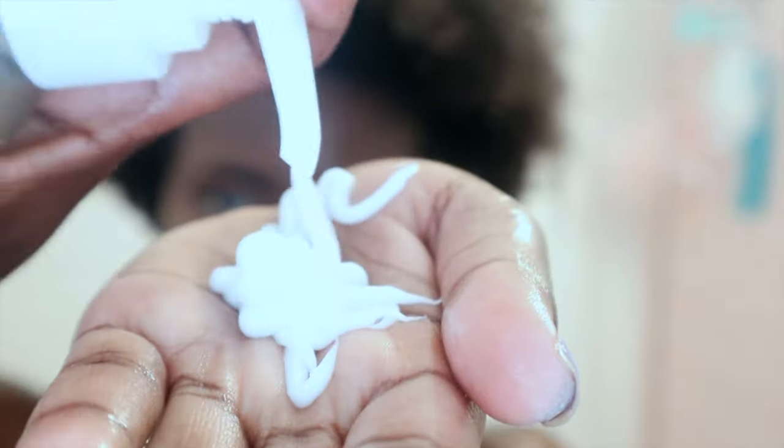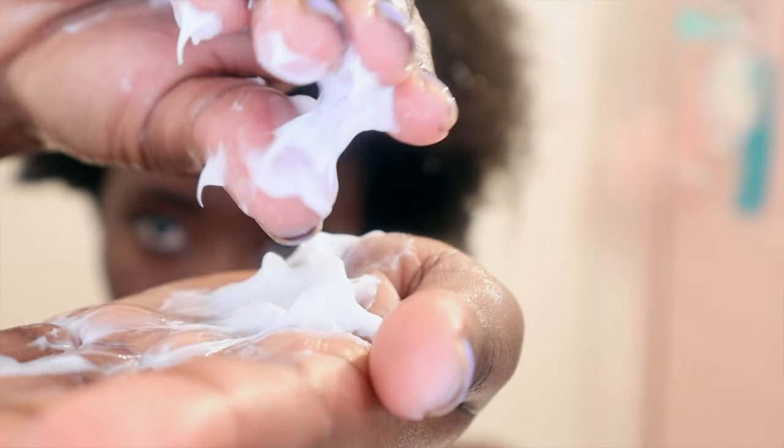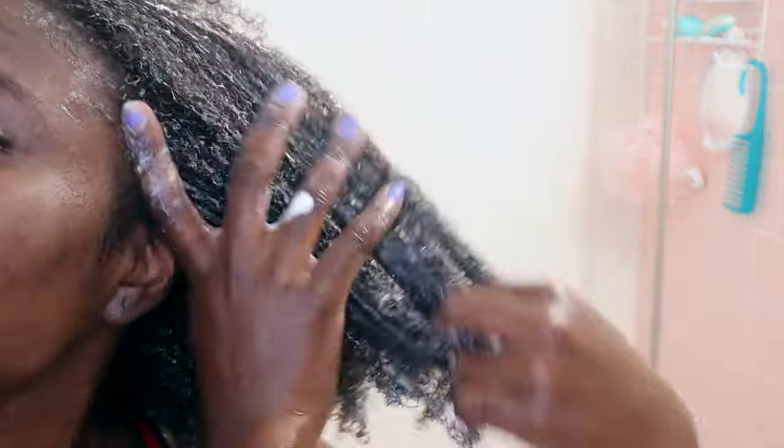We have the Super Slip Detangling Conditioner, and this thing, oh my gosh. Like, amazing. Obviously, again, the smell, everything in the line smells amazing. But it had so much slip. Like, just look at the clip. Look at the clip. Oh my gosh!